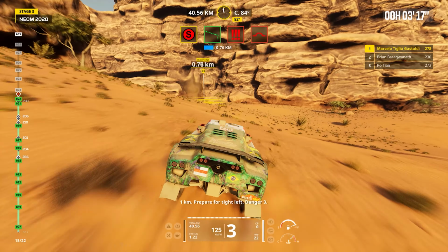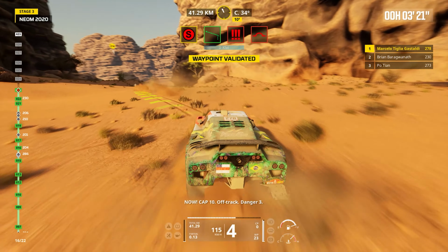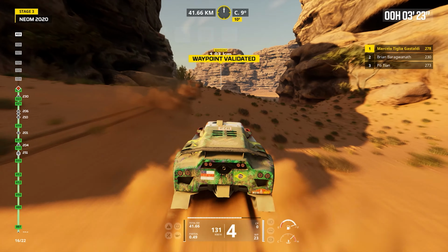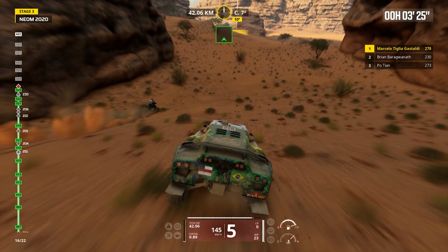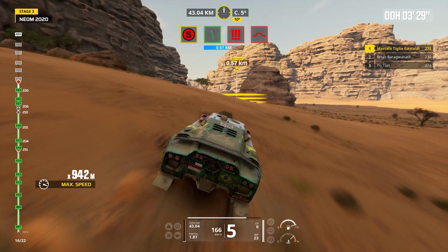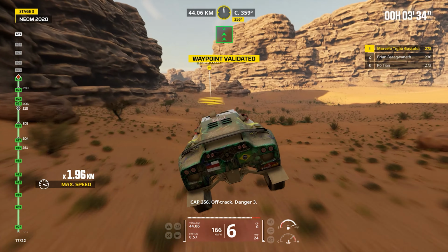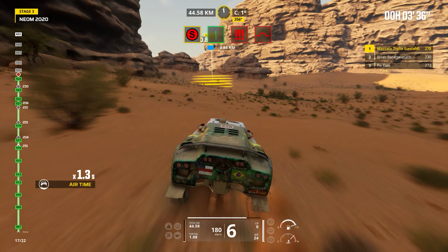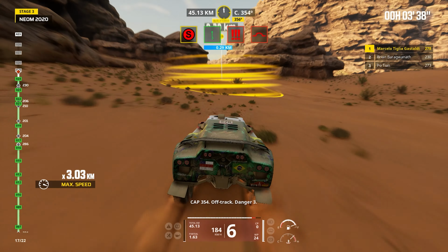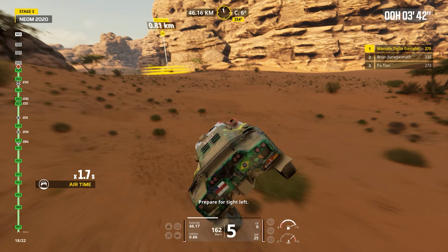1 kilometer, prepare for tight left. Danger 3. Now, cap 10, off-track. Danger 3. Cap 356, off track, danger 3. Cap 354, off track, danger 3. Prepare for tight left.